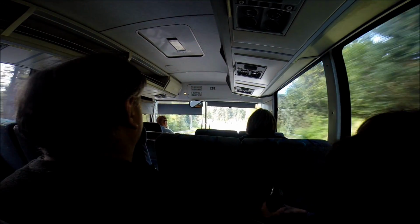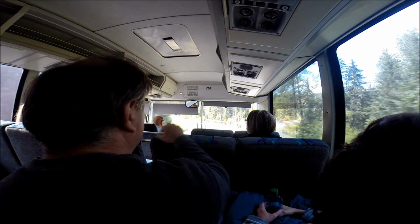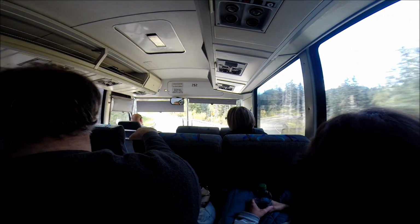And as we're coming around here, we're going to start seeing Hawk Lake off to our left, and also coming into the campus area. And then on the far side of the lake we'll be back at the main highway, and that's where Hawk Bay is, which is where we're going.